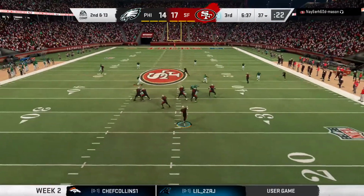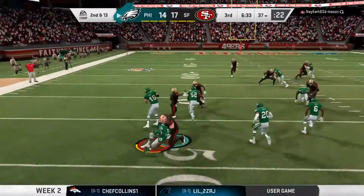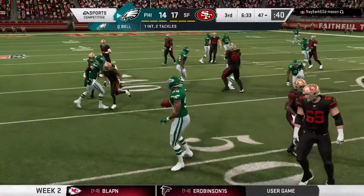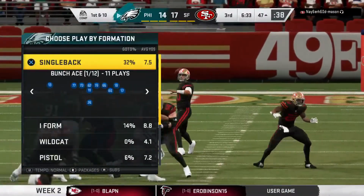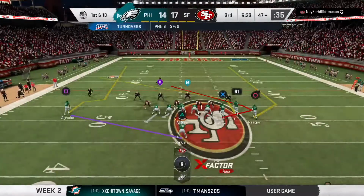Now on 2nd and 13, Garoppolo. But when this ball's tipped and intercepted, able to get there and pick it. And they'll start out with great field position at the 47-yard line in enemy territory.